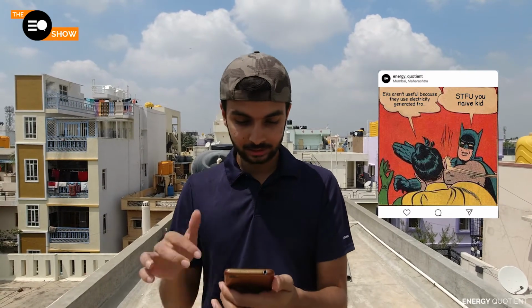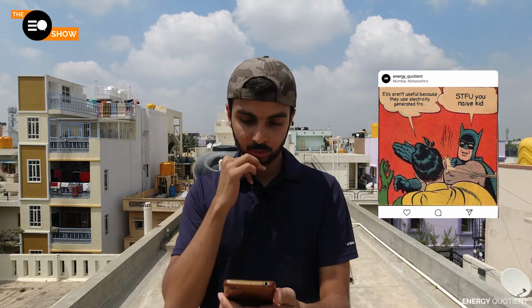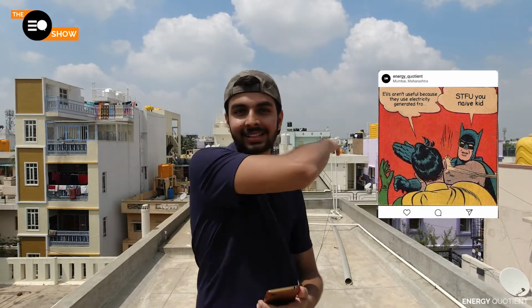This is another meme that we put out. As you can see, we've used the popular Batman slapping Robin meme, which is my personal favorite. The memes that come out of it are too funny, so we decided to use that. As you can see in Robin's speech bubble, he says that EVs aren't useful because they use electricity generated from dot dot dot. And before he completes his sentence, Batman gives him a tight slap.